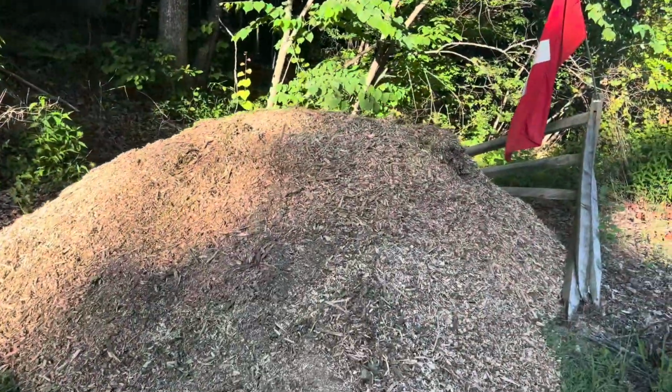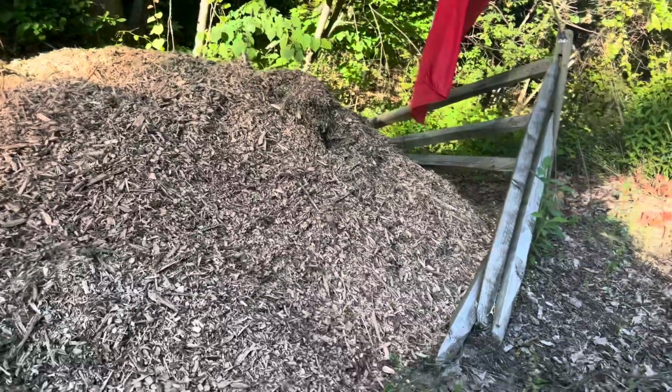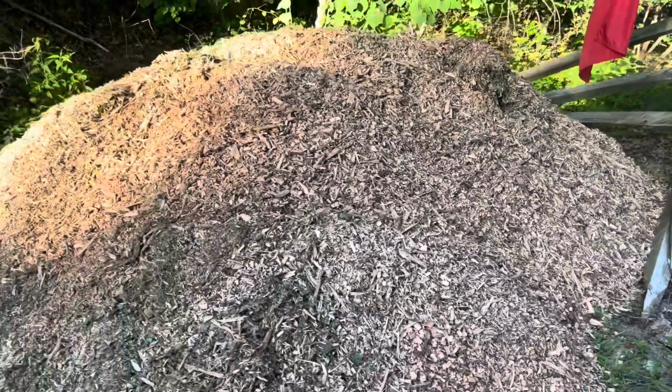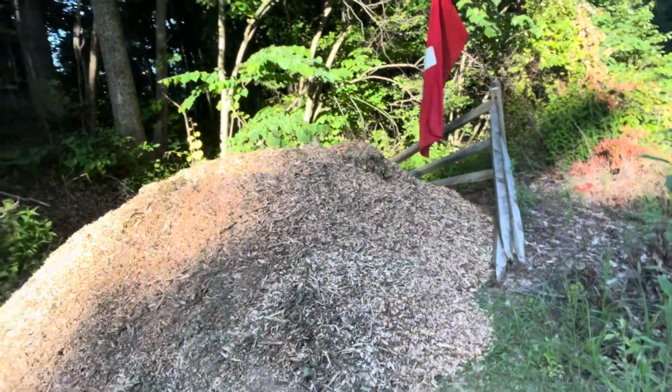And here's the other pile down here by Switzerland. And that's a pretty massive pile right there. It's hard to do it justice. That's a good 10 by 8 foot pile easily. And about 4 feet tall, all free.